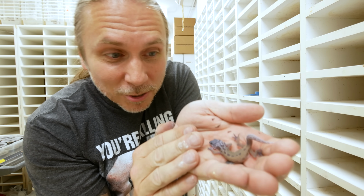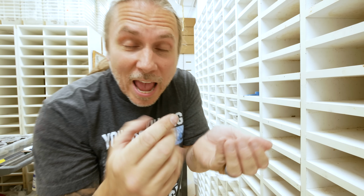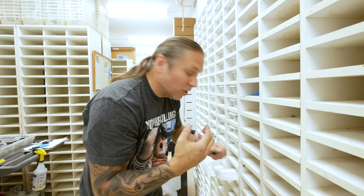But anyways, Murphy's patternless are really beautiful because as babies, you can see, look at how awesome that pattern is. As they get older, they lose that pattern, but they're still really beautiful geckos, and always one of my favorites. I love when they first hatch because they're just really stunning.